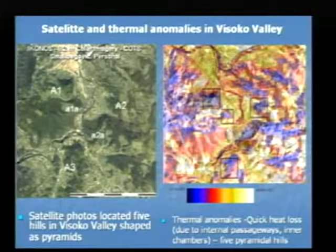We used satellite images, and we wanted to find all the hills that looked like a pyramid. One of the objections from the archaeological world was that Bosnia is a hilly country, so probably there are thousands of pyramids. So I said, okay, we're going to check the whole territory of Bosnia. We took the computer, we took the satellite, and we inserted a set of 3 criteria.